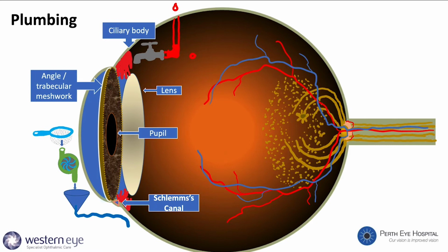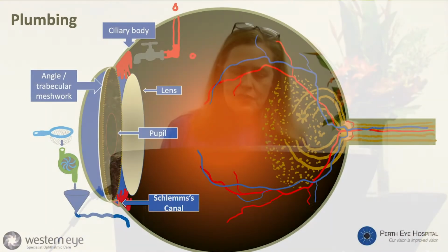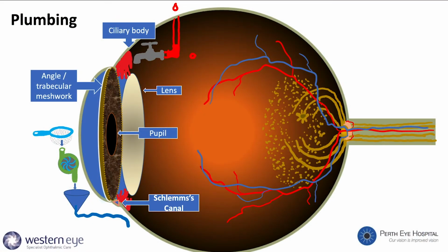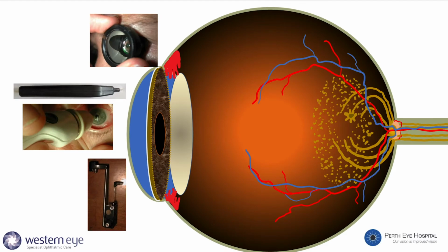And it's actually a pumping sieve. So it's not just a sieve, it is actually actively doing something, unless you've got the genetics for it to stop working. The fluid then drains out through Schlemm's canal and drains away into the blood system and possibly into the lymphatics as well.